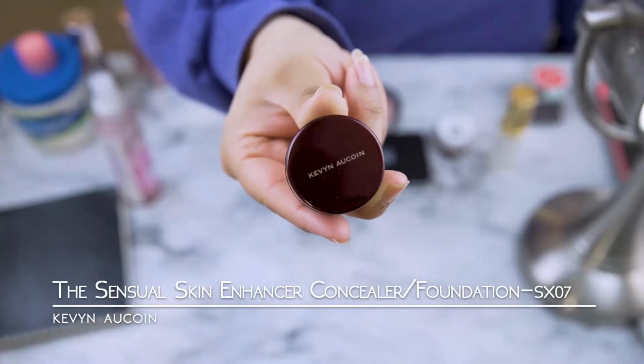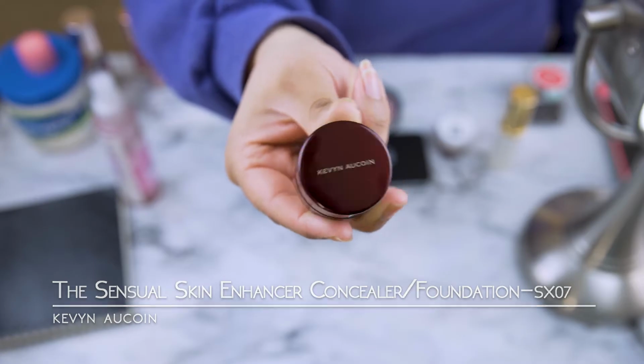Next, we're gonna talk about Kevyn Aucoin Sensual Skin Enhancer in SX07. This is my favorito right here. I use this all the time for cutting the brows, made them look fleeky, nice, sweet, and suave. It's a really good product because you can use it as a full coverage foundation or as a concealer, and it will cover everything. It'll cover all your secrets. It'll cover all your sins. It is the closest thing to world peace right here.